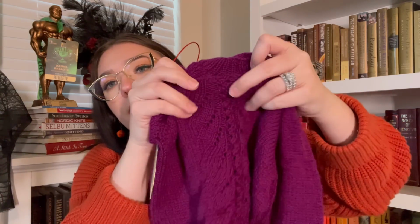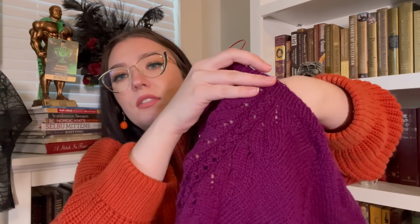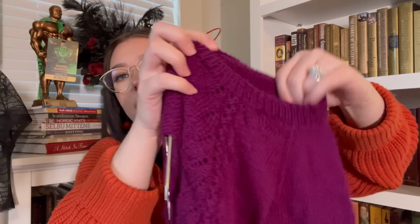And it's just this beautiful violet color. This is Webb's in-house brand, and it's just the colorway violet in their fingering weight. But I still need to block this so that the lace, of course, will just be this stunning panel of these leaf eyelets. But oh, it's so pretty. I'm really excited about this.